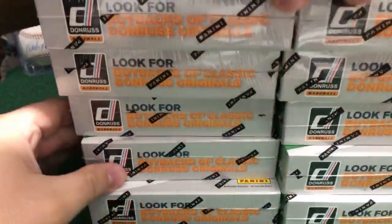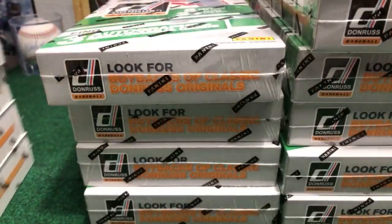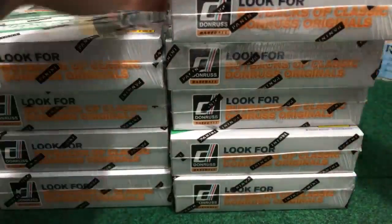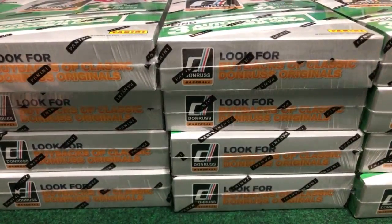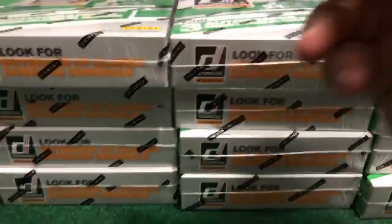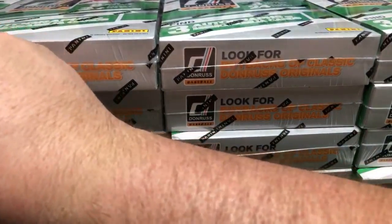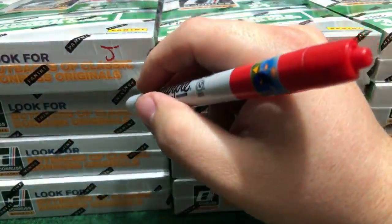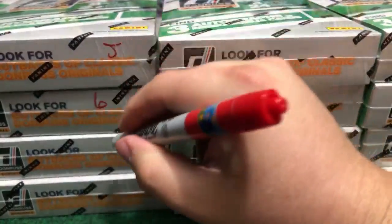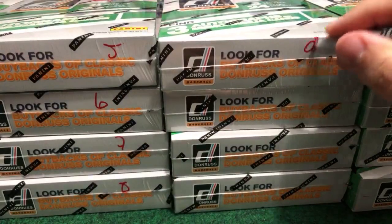Here we go with the first four boxes of the night. I have to split this into four equal parts. Here we've got four equal parts. Let's go number these nice boxes. Today, for the whole case, you have to go to the eBay store to bid on all the breaks of tonight. We've got four breaks, same configuration. Donruss, all of them.